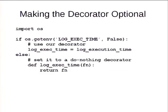And finally, this is why I love decorators. We can optionally have the logging. We can actually even check an environment variable. If the environment variable is set, we're going to use the decorator we just created. And if it's not set, we're going to use a do-nothing decorator. And the do-nothing decorator just gives you back the same function object without changing it at all.